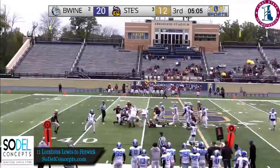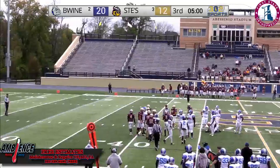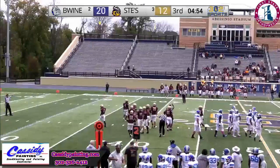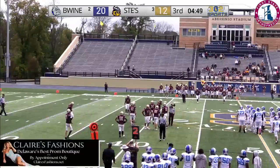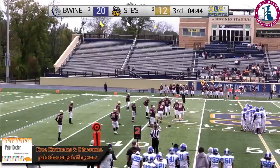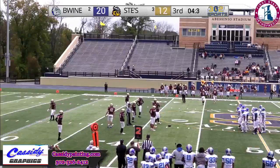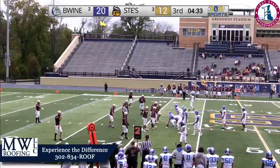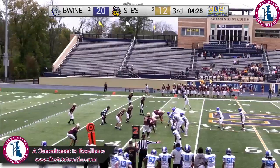Hand off to Taylor. Another nice hole opened up by that Bulldog offensive line, and Taylor rushes for 8. Good run. Again, able to get into that second level of the defense. Brandywine starting to pick up some physicality here. And again, this is a huge possession as we tick down close to the end of the third quarter. Quick quarter. And you said it, this is just a one-possession game, just an 8-point lead for Brandywine. We have not yet had a team go up by more than one score. So that would be a first if Brandywine's able to put some points on the board.